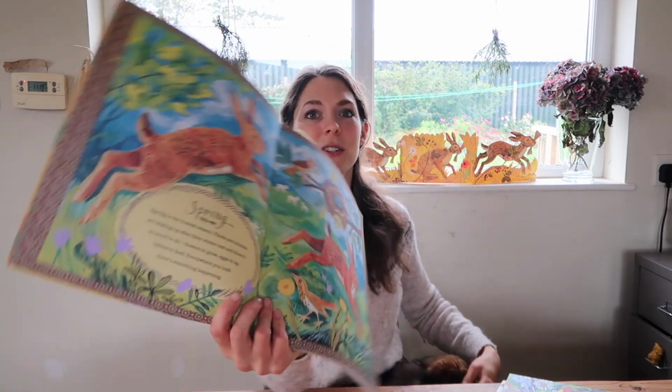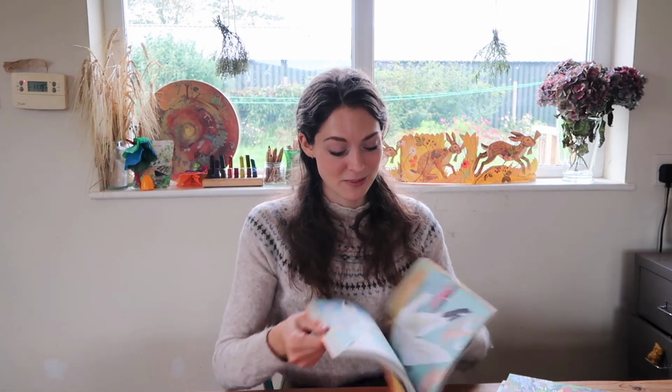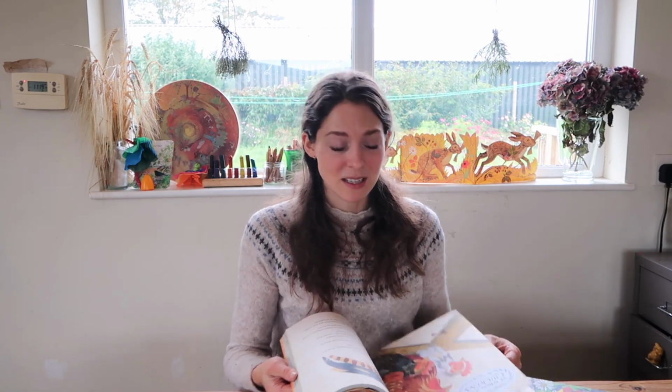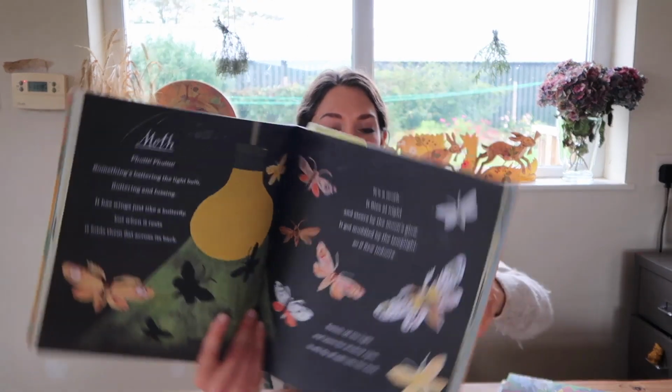And just look at this picture of the spring with the hares. So gorgeous. And actually behind me I've got one of Mark Herald's cards, so you can tell I am a huge fan of his work. He is not really an illustrator so much as an artist, and his work reflects that. It's just incredibly magical and beautiful.